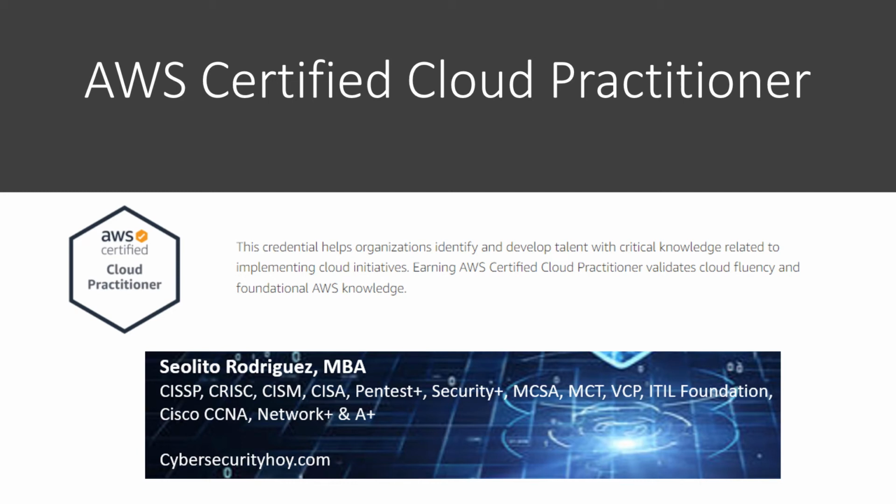AWS Certified Cloud Practitioner. This credential helps organizations identify and develop talent with critical knowledge related to implementing cloud initiatives. Earning AWS Certified Cloud Practitioner validates cloud fluency and foundational AWS knowledge. So it's basically the most basic AWS certification. So if you want to learn about the cloud, this is a great way, with AWS.